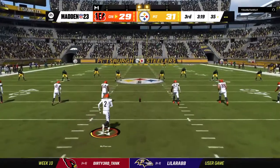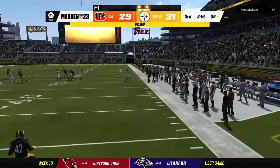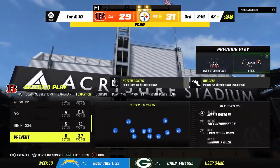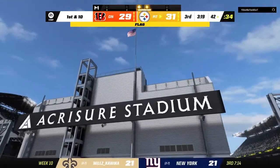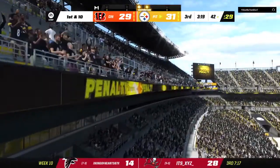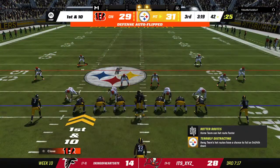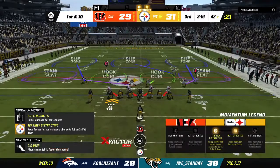So let's try this again. After the kick return TD, here's yet another kickoff. And they're going to mark that where it went out of bounds. So really good starting field position up past the 40-yard line. So good field position for the Steelers as they come up 1st and 10 at their own 42.